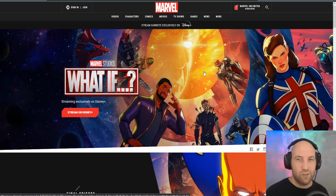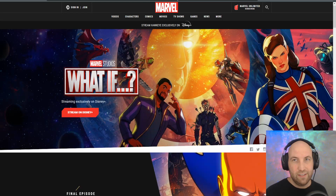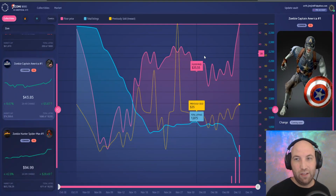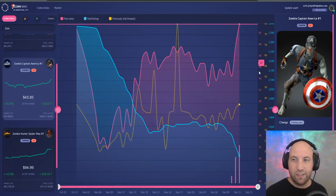And as you can see here in the back, there's Zombie Captain America. It's already published. They've already officially released content about Zombie Captain America. I know there were comics prior, but now there's actually a show about it. I think they're going to release their 2nd season in 2022. So as long as this show is going and at least people know who Zombie Captain America is, I definitely see this NFT at least staying flat or going up at the very least. I don't see it going down or crashing or anything crazy like that.